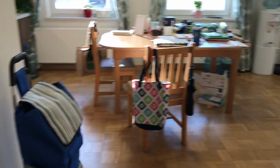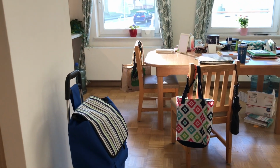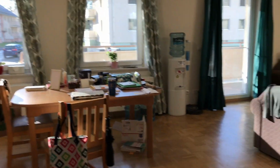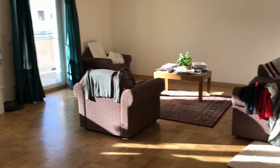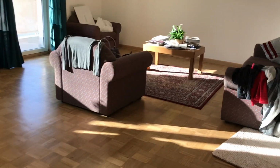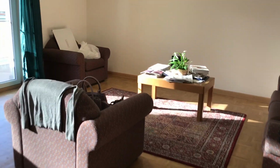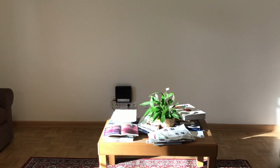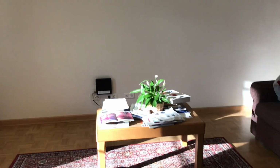So you walk in here and it's an open concept in the stairwell. You've got the kitchen nook area and then the living room. It kind of flows into each other. So we'll go from the living room to the kitchen. That is where the TV will go. As you can see, our internet box is right there.